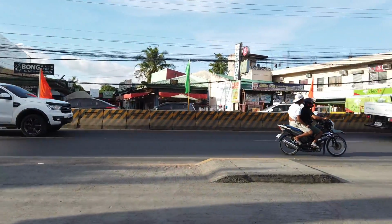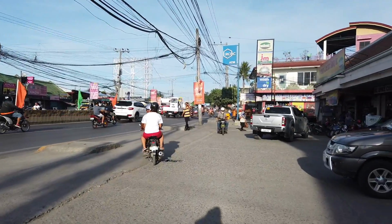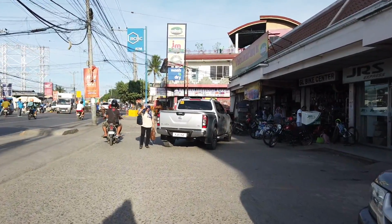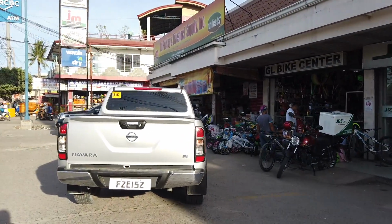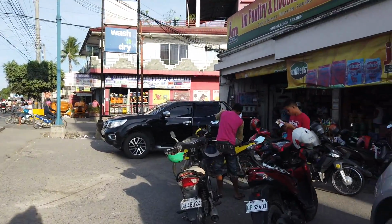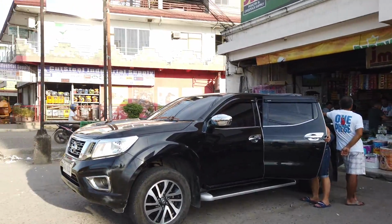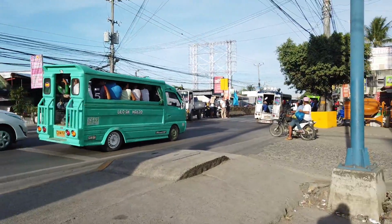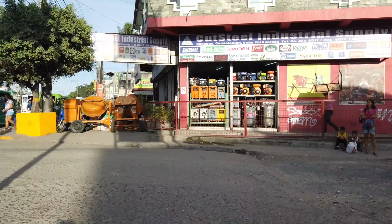So I'm continuing on my walk here in Consolacion. As you can see, they have a lot of agrivet supply shops. And oh, they have an industrial supply shop. I'll have a look. But you can see the big agrivet that they have here, selling different stuff. And across there I see another one, and across the street as well. So I'm going to have to cross the street. I'll have to turn this off to make sure I'm safe.